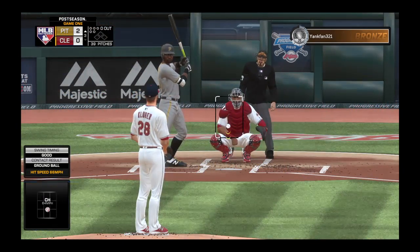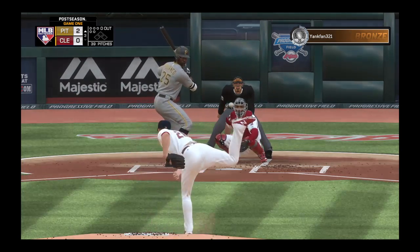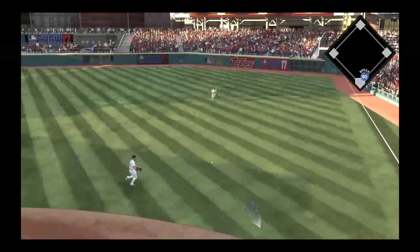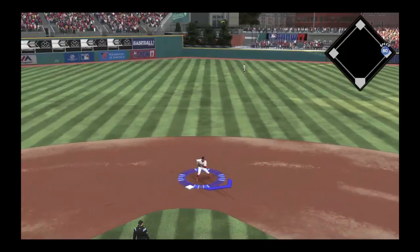Digging in to try it again, leading off the top of the third, Gregory Polanco. Center fielder, number 25 for the Pirates. Shoots this one over to first. Polanco reaches to his backhand, but he can't come up with it, and the leadoff man's aboard.